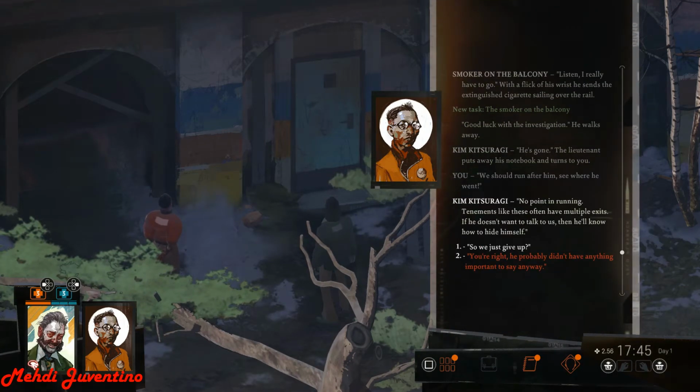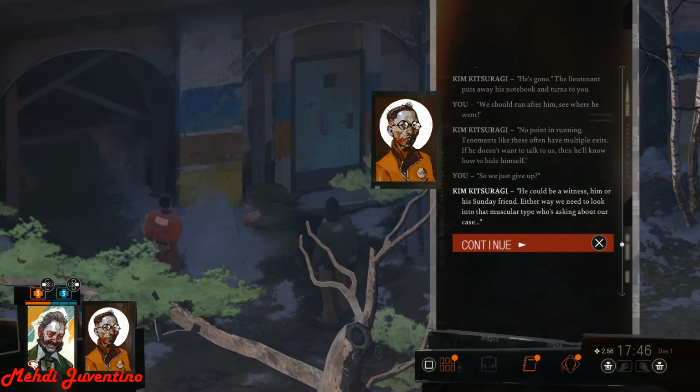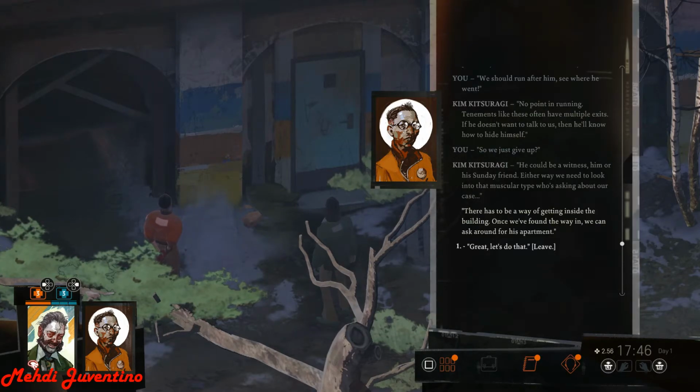No point in running. Tenements like these often have multiple exits. If he doesn't want to talk to us, then he'll know how to hide himself. He could be a witness. Him or his Sunday friend. Either way, we need to look into that muscular type who's asking about our case. There has to be a way of getting inside the building. Once we've found a way in, we can ask around for his apartment.